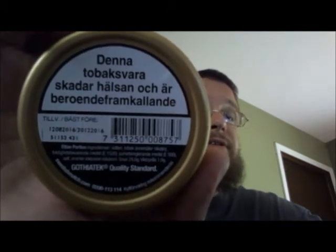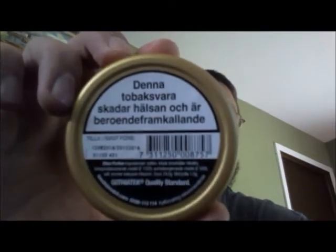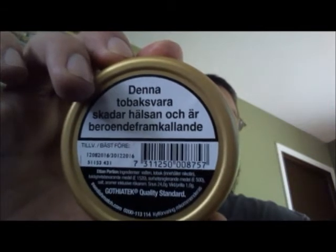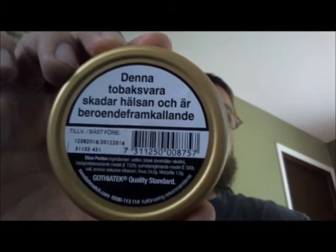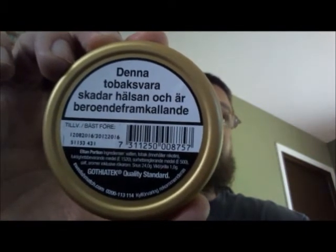It used to say, and this was pointed out by Salzburg Snoozer out in Austria. I never would have noticed, not being a native Swedish speaker. But after he mentioned it, I went back and looked at my older cans, and he's right. The word for tobacco used to be followed by "can." So it used to say this tobacco product can cause health problems and is addictive. Now they took out "can" to imply this tobacco product causes harm and is addictive.